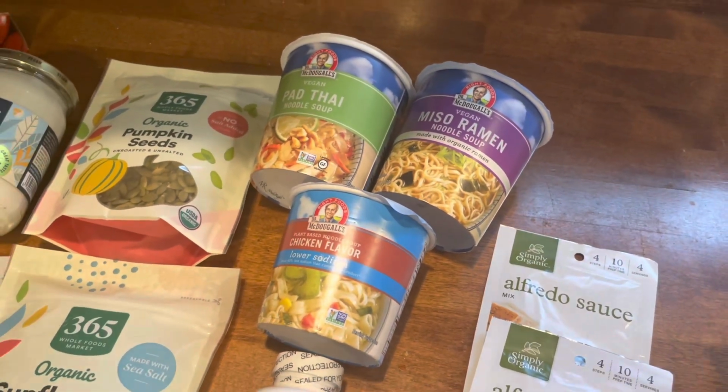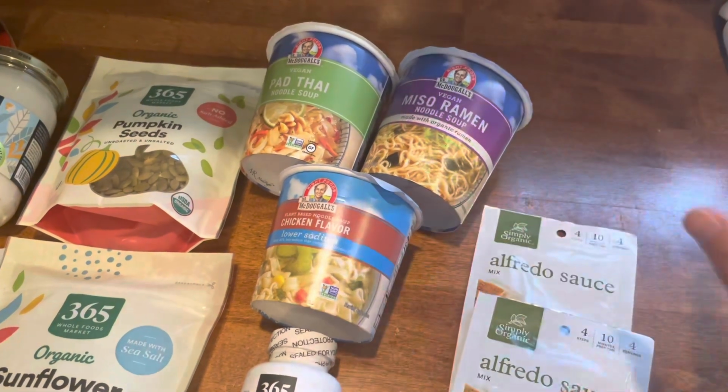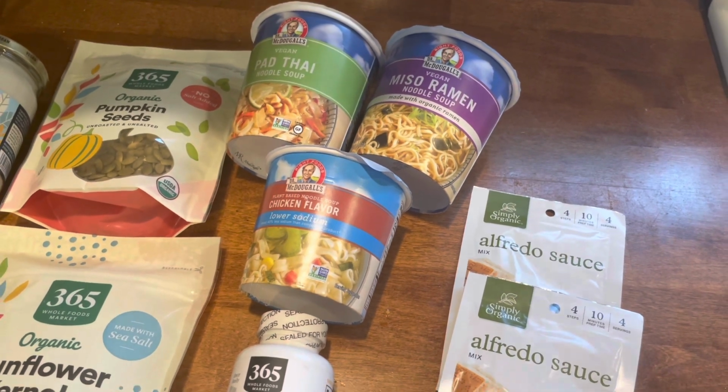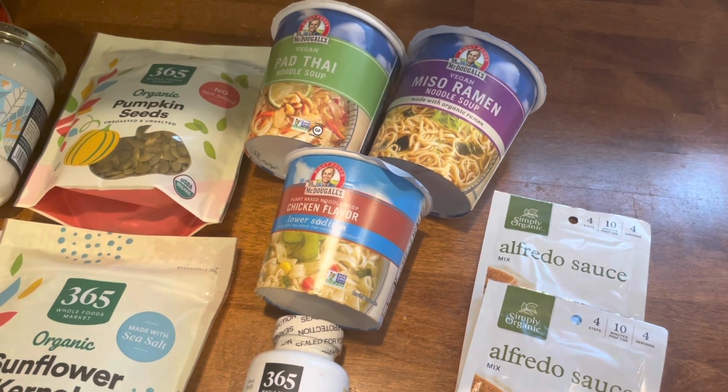So I just add some better than bouillon veggie, maybe a tablespoon of that, adding some more veggies. Of course, potatoes, I add them to everything. So I add that to that and make it into a French onion soup with some provolone, and it's very tasty.